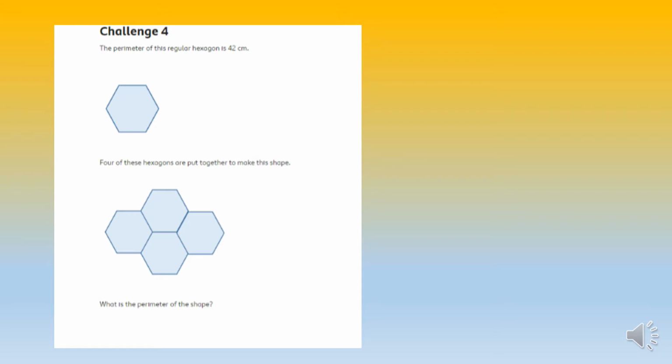Okay, so we can see that it's a regular hexagon. So what does that mean about the length of all the sides and all the angles? Yeah, they're going to be the same. So I know that the 42 centimetre perimeter of the hexagon at the top is going to be evenly spread about each of those sides. So how many sides does a hexagon have? If I divide the perimeter by the number of sides, that should give me the length of one side.